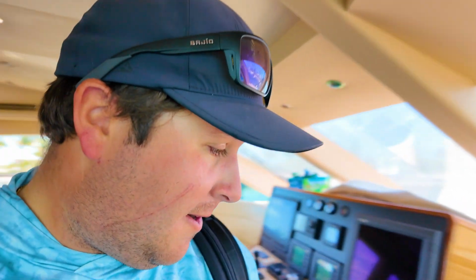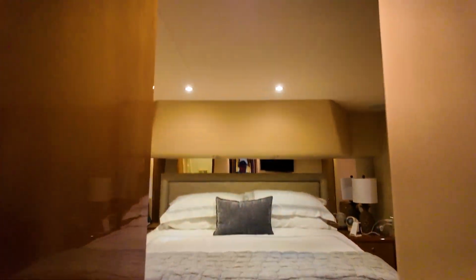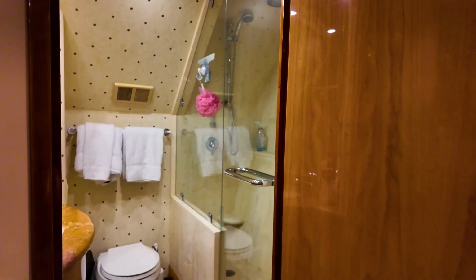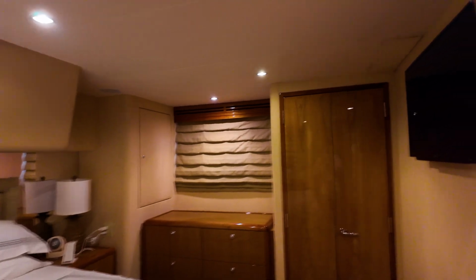We're sleeping on the boat, and I'm gonna check this place out. It's my first time on it. Got a little snack cabinet in here. I'm heading downstairs. This is just absolutely insane. King size bed in here. I guess this is the master suite. Got our bathroom in there. Little dresser. Nice bed. TV.